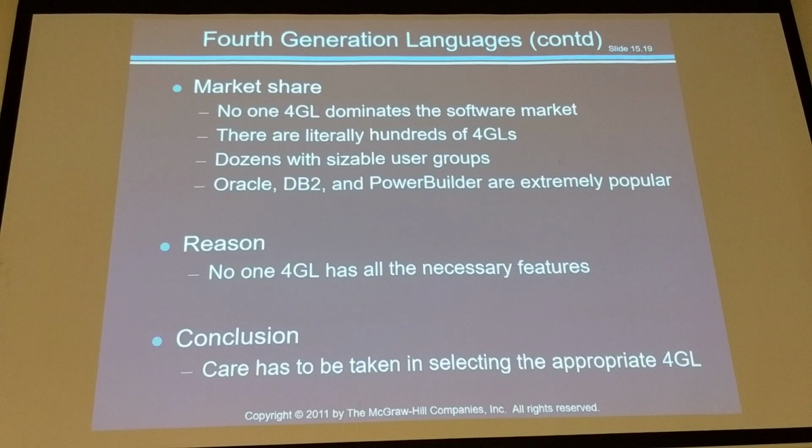Then you are branching into fourth generation languages for specialized domains. For instance, you can build servers using Java or C++, or you can build your websites using JavaScript or Python or HTML, right? All these things. So basically, you have specialization.